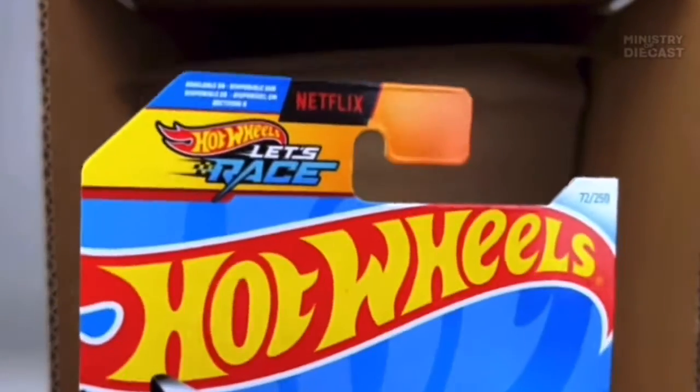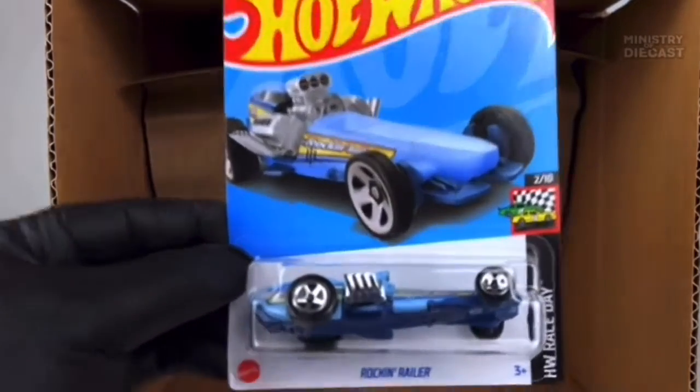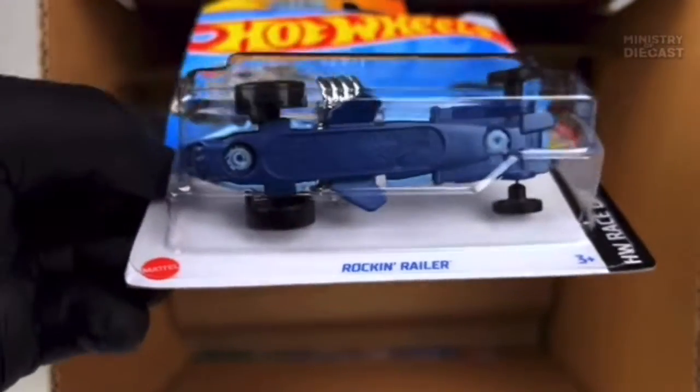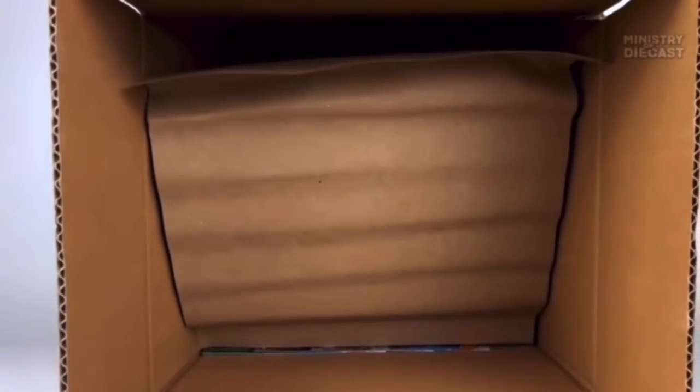Kind of reminds me of the 2023 Time Warp treasure hunt, which was also done in pink. Does receive side tampo there, but it's not my cup of tea. I won't be hunting that thing down. If I don't find it, I won't be sad. Next up, we do have the Rock and Railer. I believe this is new for this case, but again, it's not something that I'm interested in.